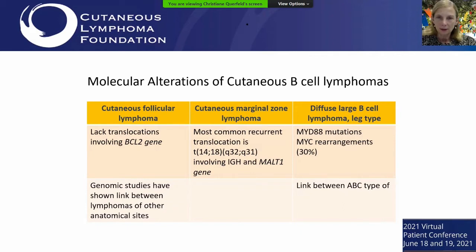And while this is very important in testing, it is because it links to a specific activated B-cell type. It cannot distinguish between primary cutaneous or primary skin compared to systemic. More recently, in the cutaneous follicular lymphoma, the genomic studies have shown a link between this lymphoma and other lymphomas of other anatomical sites.